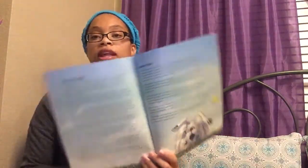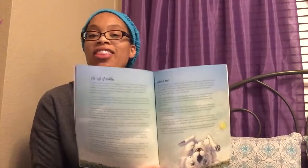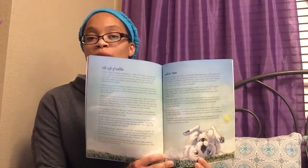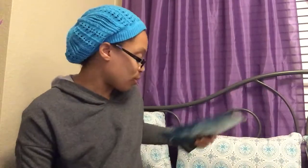And at the back of the book, the author does talk about Galileo's life and notes, and my son was disappointed to hear that the author was not 100% sure whether Galileo had a dog or not. And I'm telling him that's really neither here nor there with his contribution to science, but my son was very disappointed that it was a book about Galileo and his dog being his companion, and the dog might not have been real. So I guess that's what he was focused on.